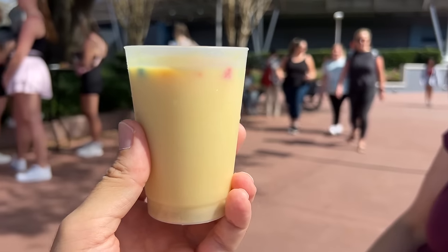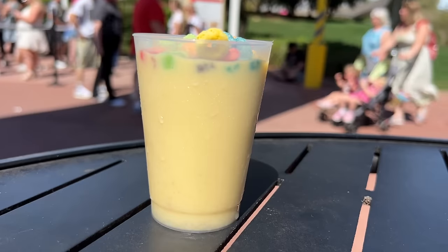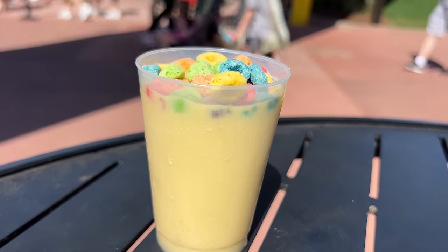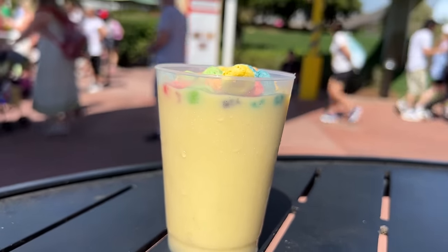Okay. Time for the Fruit Loops Shake, Lee. That tastes exactly like when you're a kid and you drink the milk after you have eaten Fruit Loops. And is that spot on? Is that something that you? I think if you enjoy that, you'd really like this, and it's unique.